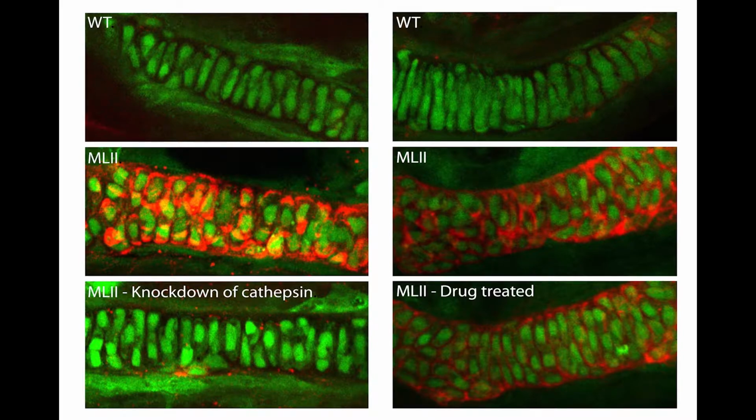And again, what that allows us to do is ask in a disorder like mucolipidosis 2, where there is a deformity of the cartilage, we can see why that cartilage is formed differently. In particular, in this case, one of the things that was clear is that while wild-type chondrocytes are sort of long and oval shape, the chondrocytes in the mucolipidosis 2 animal were small and round, and they were organized in a very different way.